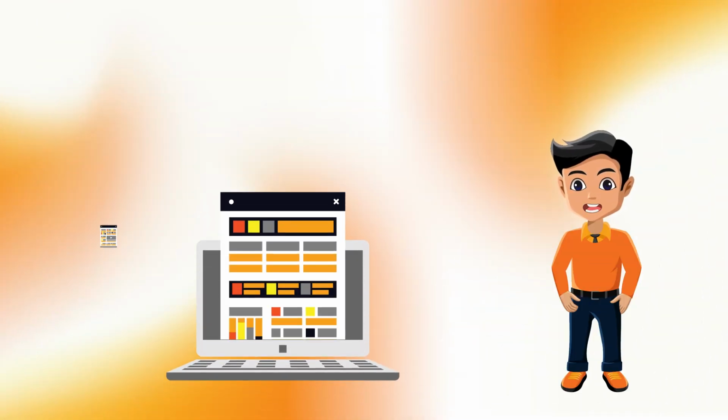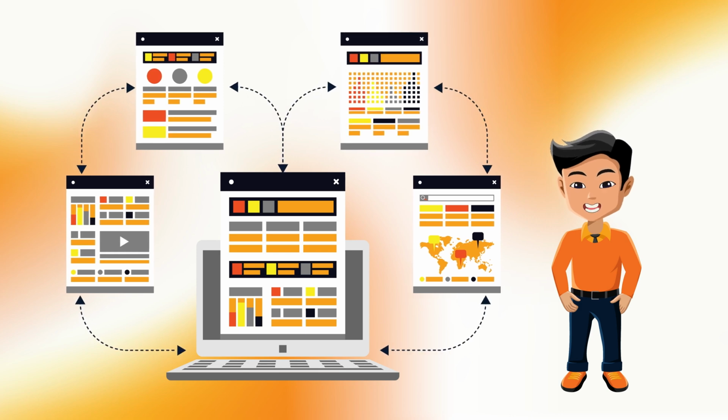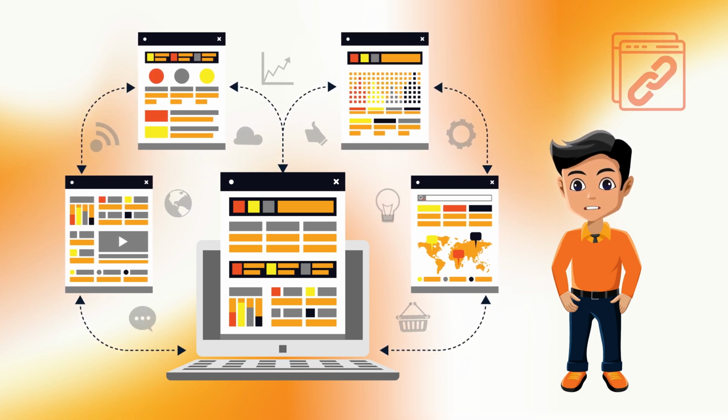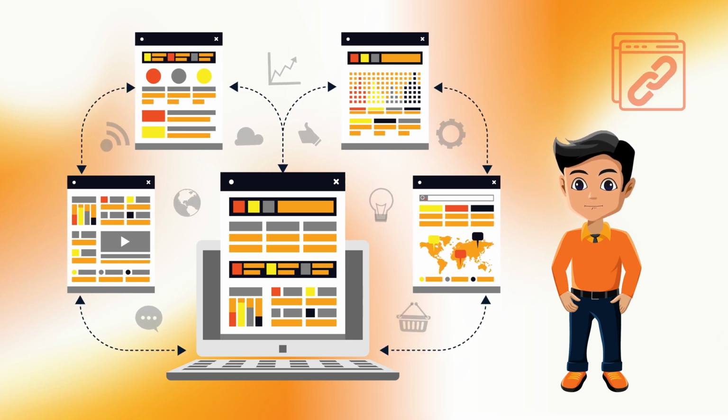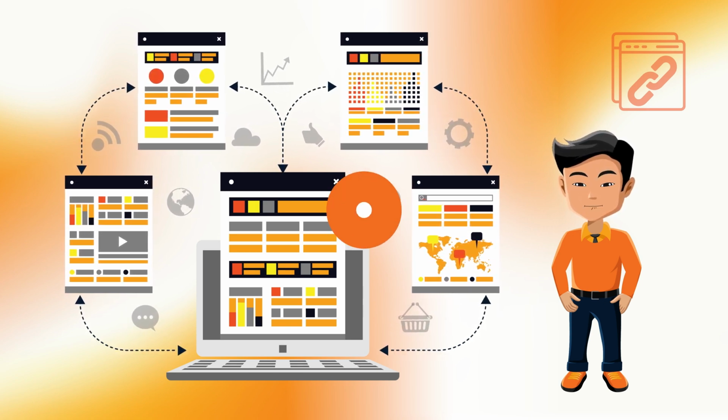Step 4. Link creation. Backlinks act as votes of confidence for your site. The more quality backlinks you have, the higher your store will rank in search results. Focus on building relationships and earning those valuable links.